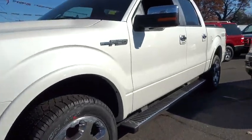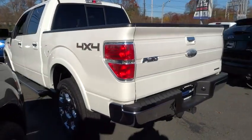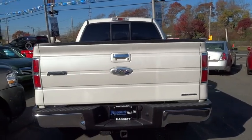The 2011 F-150. A Ford F-150 knows how to handle any situation. It's built to follow orders, no whining. This vehicle has less than 35,000 miles.